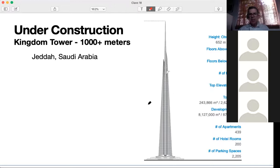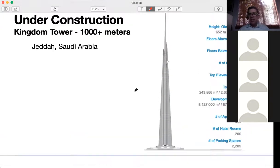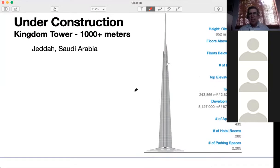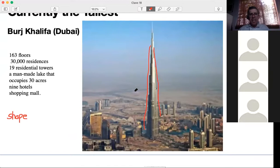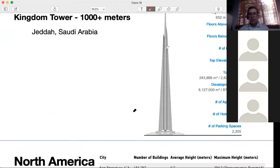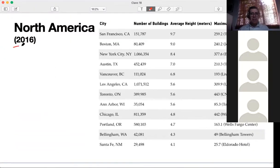And they talked about the slowing in the construction process due to COVID. So this one will be the tallest, and it started in 2013, and I believe this building was completed in 2010, if I know correctly. Might be a little off there. Here's a little bit in North America, and this is back a little ways, back in 2016.